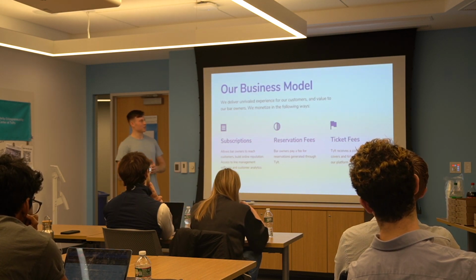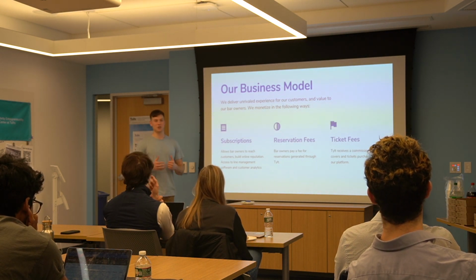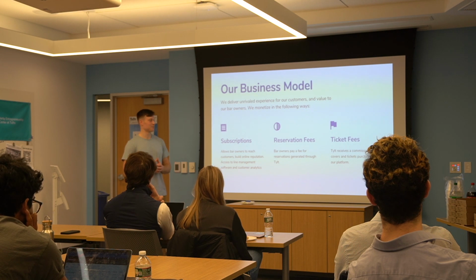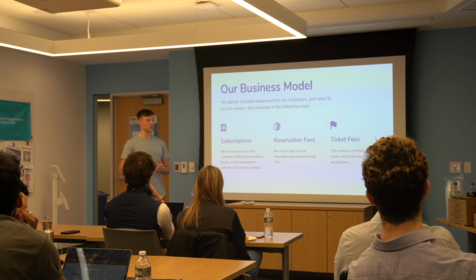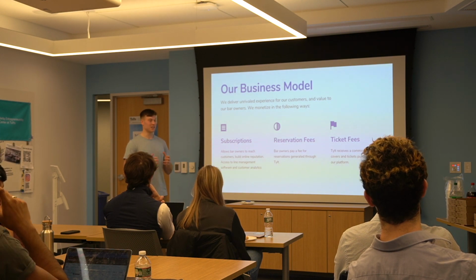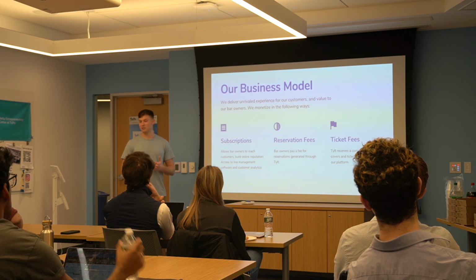Now, our business model is threefold. We have a subscription fee for bars and clubs to use our technology. We take reservation fees, so every time we drive our customers to a bar or club during off-peak hours, we take a fee for each guest we drive. And finally, ticket fees. When we implement covers and tickets, we will take a percentage of that payment.